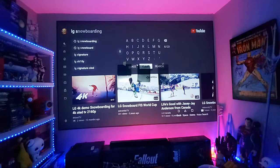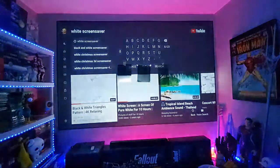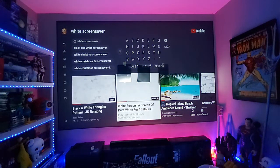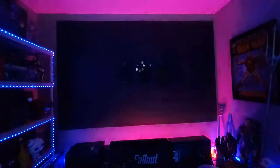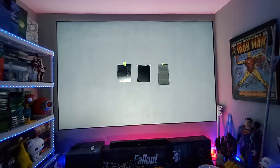Let me see. Let's go over to a... Oh, here we go. This is something you will never see a gray screen do. Gray screens will do whites. They won't do blacks. So if a gray screen has to do an all-black screensaver, I have to do an all-white screensaver versus another black screen. There you go. If I can do it, I don't know why they can't do it.